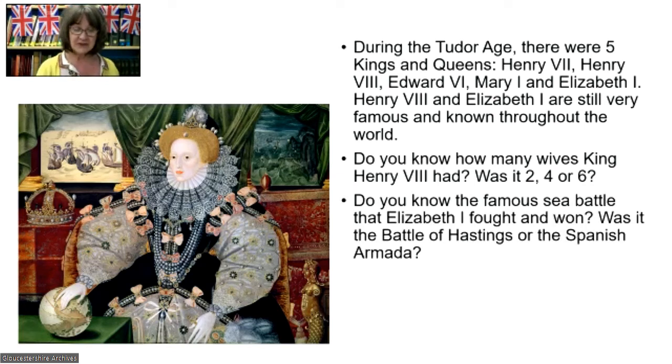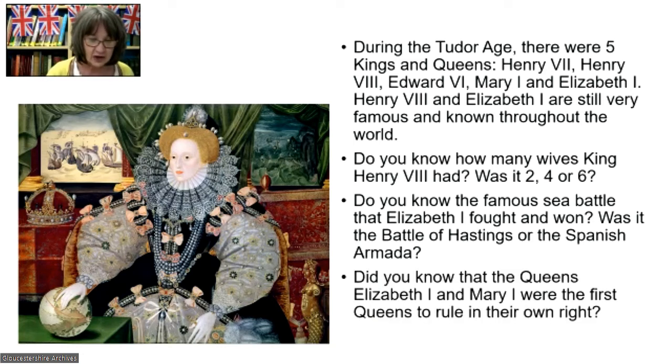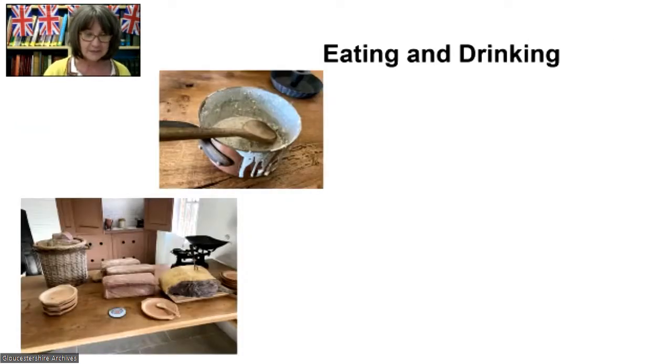And there was a very famous sea battle that was fought and won during the reign of Elizabeth I. And again, I'm going to answer the question. It was the Battle of the Spanish Armada. And if you look at that portrait that was painted of her at the time, you can see just behind that draped cloth that's behind her, the artist has put in a picture of the Spanish Armada battle, because that was a very, very big event that happened during her reign. And Queens Elizabeth I and Mary I were the very first queens to rule in their own right. So they were the first women who had that power.